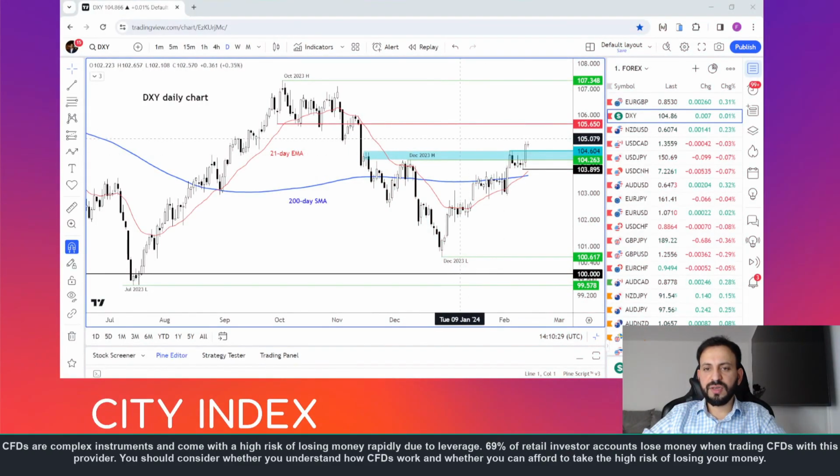Following the strong CPI report on Tuesday, the dollar index broke above the shaded blue area where it had previously found resistance, including back in December when it staged a sharp sell-off. Now that we are back above that area, this is clearly a bullish technical development, meaning that the path of least resistance on the dollar is to the upside for as long as we remain above this area.